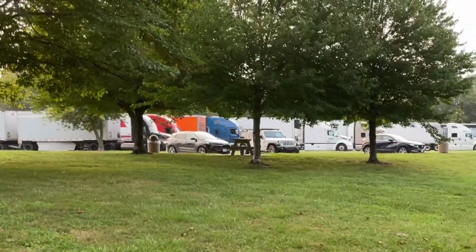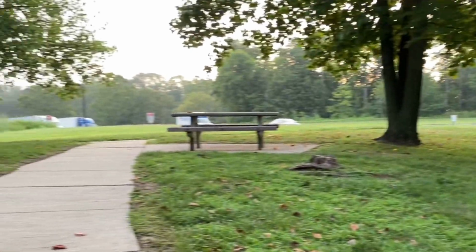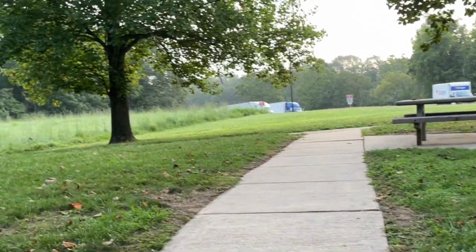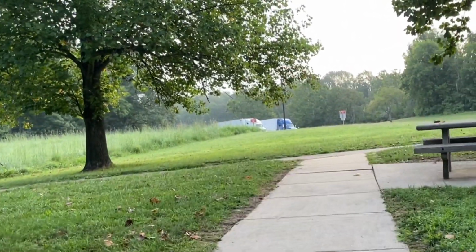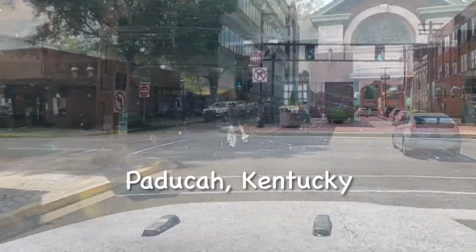You can see my Jeep over there. I am about to get back on the road and I'm headed into Tennessee today. First, a stop in Kentucky.